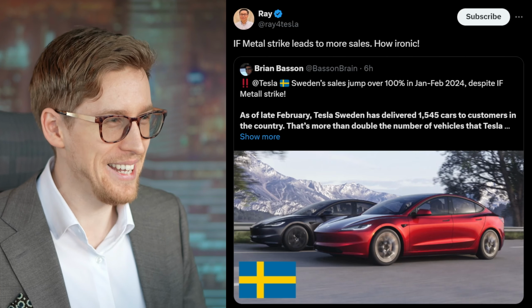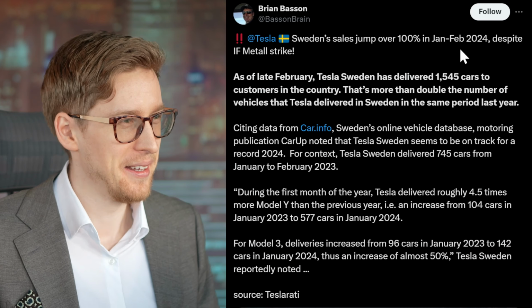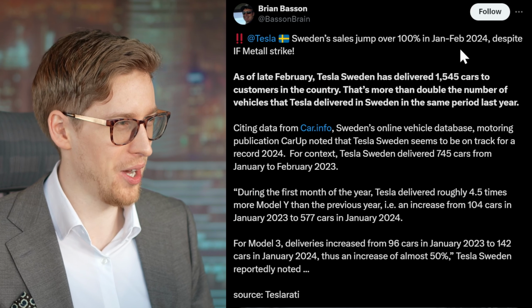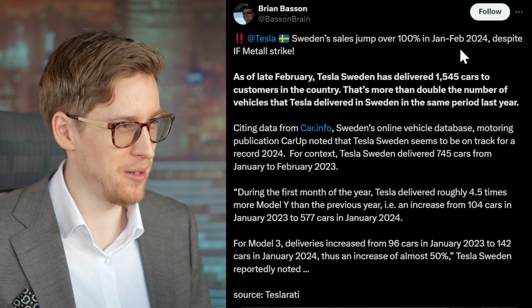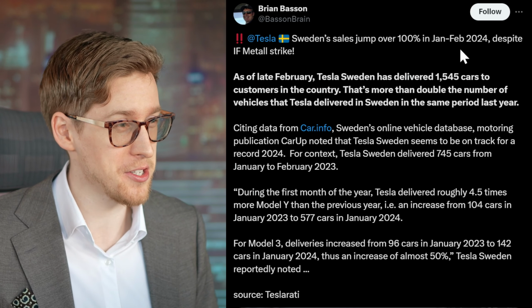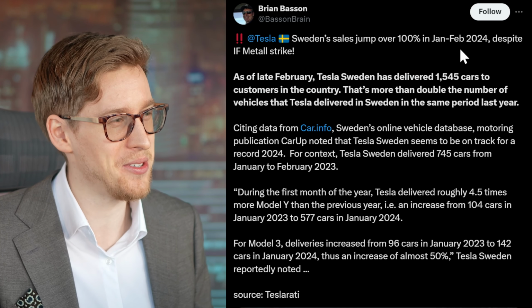Is this really happening? Is this real life? IF Metal strike leads to more sales for Tesla? Really? Tesla sales in Sweden jump over 100% in the January to February period despite the strike. As of late February, Tesla Sweden has delivered about 1,500 cars to customers in the country. That's more than double the number of vehicles that Tesla delivered in Sweden in the same period last year.